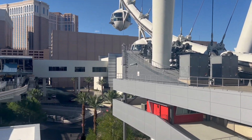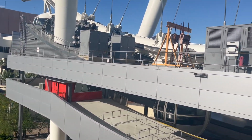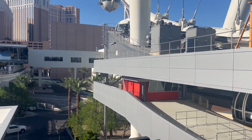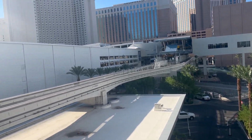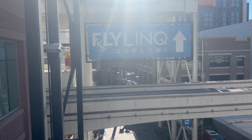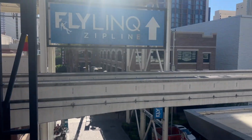And if you have a bag on you, no need to buy a locker, as they have a bag that you put your bag in. And the bag goes on a solo ride and meets you at the other side, which is quite awesome. So it's definitely great for downtown Vegas.